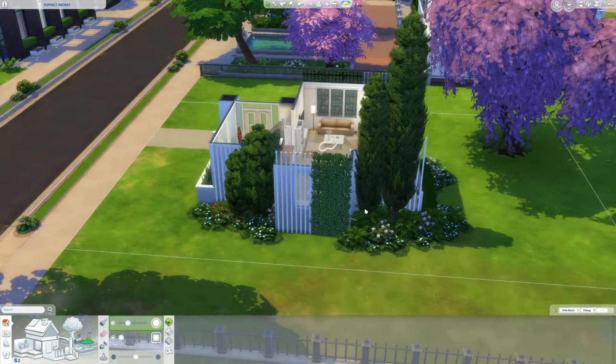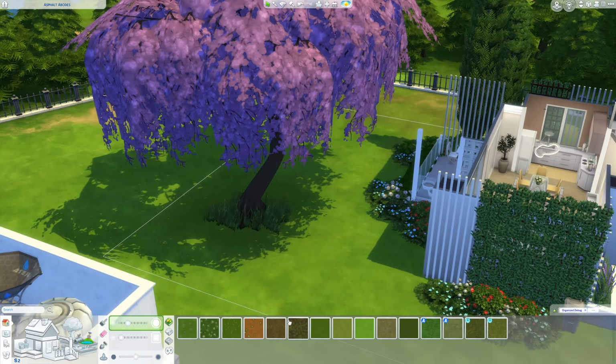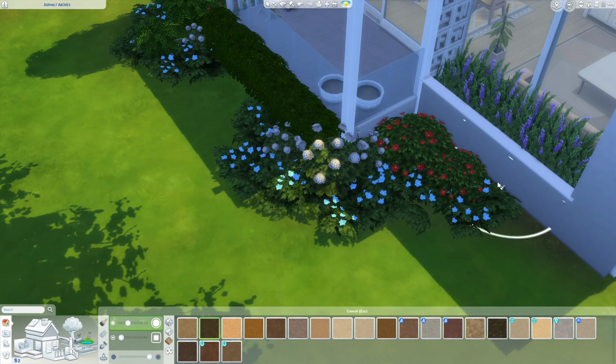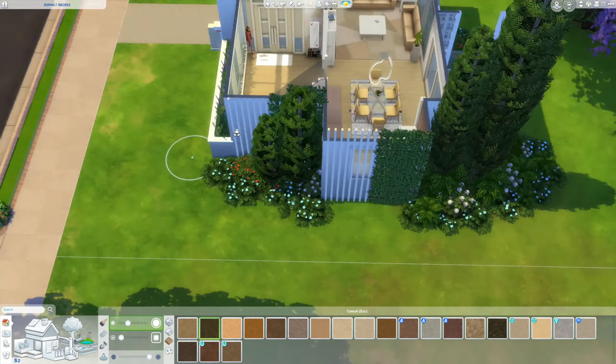So I did some of the landscaping. I've made it kind of similar to all of the landscaping I usually do somewhere around here in Newcrest. So now what is left is just some terrain paint. I'm just gonna add some shadows underneath the house so that it doesn't look so flat as it does now. And I'm not saying that it is a good landscaping, it's just landscaping.